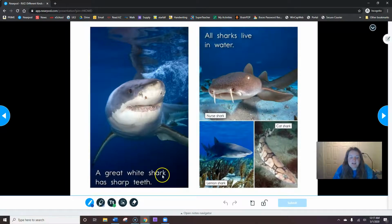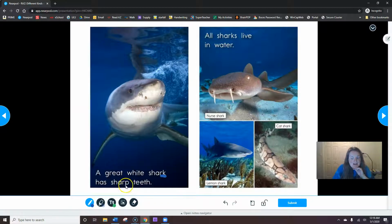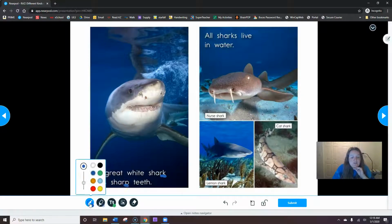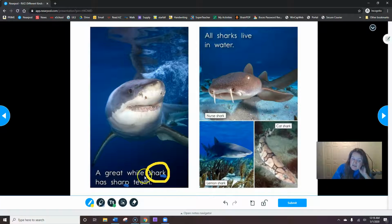A great white shark has sharp teeth. We have to be careful on this page because shark ends with a K and sharp, like a knife or teeth, ends with a P. We're not looking for sharp, we're looking for shark with a K at the end. So let's circle shark with a K at the end. A great white shark has sharp teeth. Those words have only one letter different. You're not going to get tricked because you're so smart.